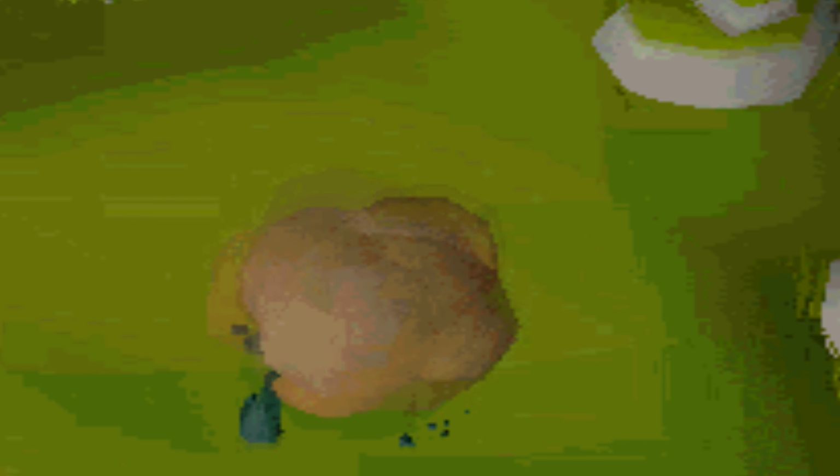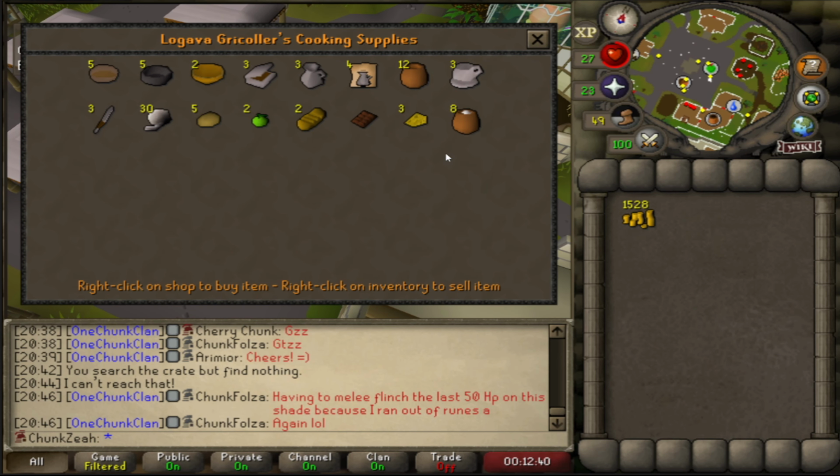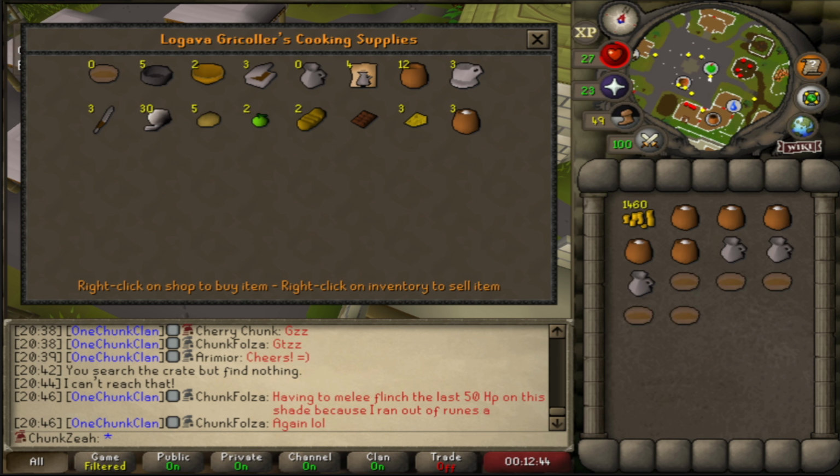In my previous episode, I achieved a significant milestone by completing the Hosidius starting chunk. In my journey, I reached a cooking level of 58, enabling me to bake pitta bread. This was accomplished by cooking raw beef from the northern cow pen and baking thousands of apple pies with supplies from Logava Grickler's cooking supply store.